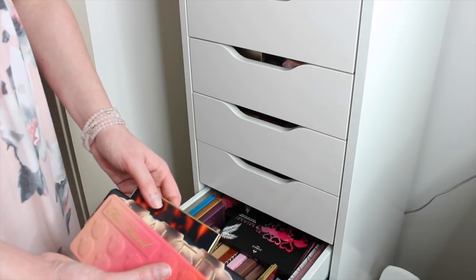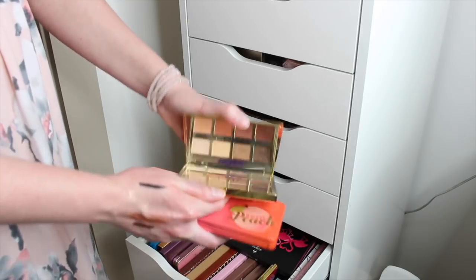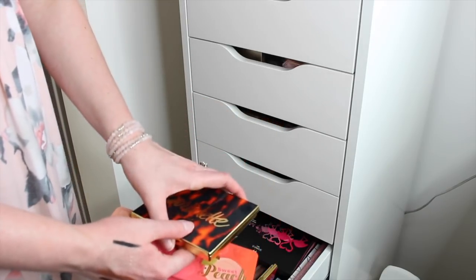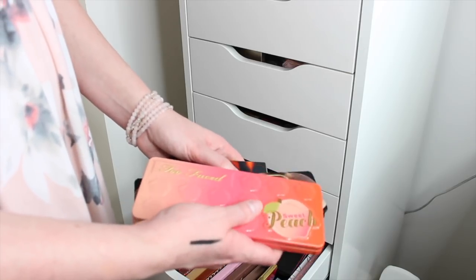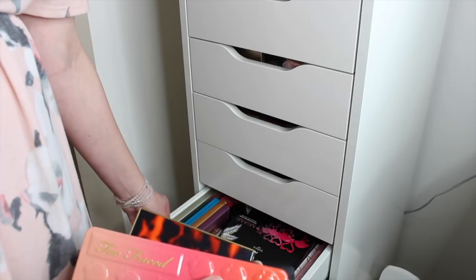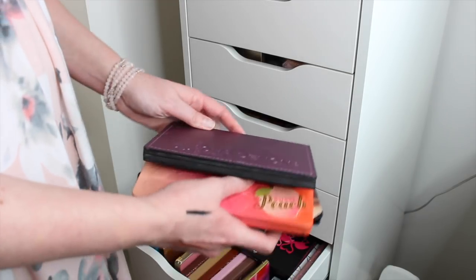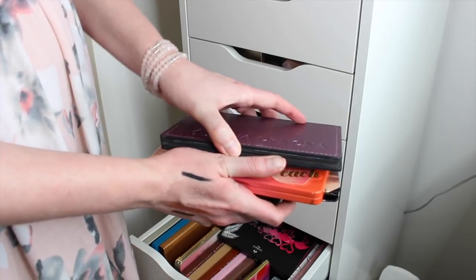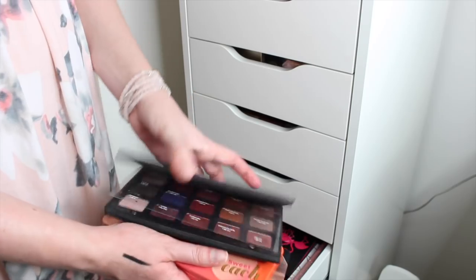So the Tartelette Toasted is really good, and it's very, very summer. I'm trying to think of my baby shower. So my baby shower, I actually might want to pull in maybe the Natasha Denona Lila palette. It has some pretty pinks in it.